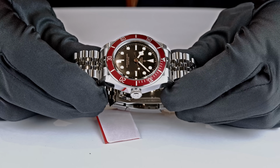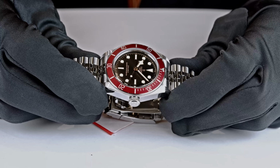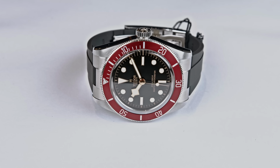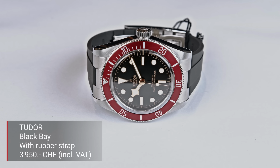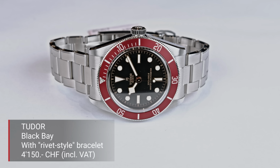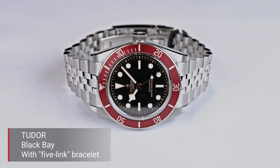The prices for this amazing Tudor watch differ a little bit. There is quite a gap between the rubber strap and the 5-link or the Jubilee bracelet. So let me start from the beginning. If you are considering buying the watch with the rubber strap, it will be sold to you for 3,950 Swiss francs. If you like the 3-link or Oyster bracelet, it will be sold to you for 4,150 Swiss francs, always including VAT. And if you are keen to wear it with the Jubilee bracelet or the 5-link stainless steel bracelet with polished and satin finish, it will be 5,950 Swiss francs.